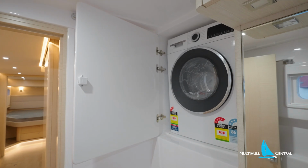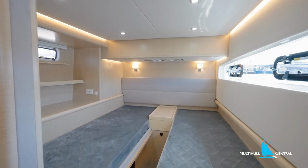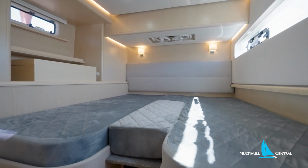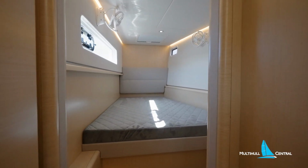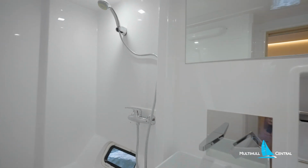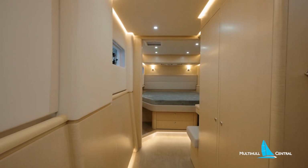The guest cabin is unique again, with 2 separate single beds for kids or crew, or can convert to a large king bed with this infill. While the smaller forward cabin provides ample space for a guest or a teenager, with a midship bathroom that services both cabins. There is a huge amount of headroom through the entire boat.